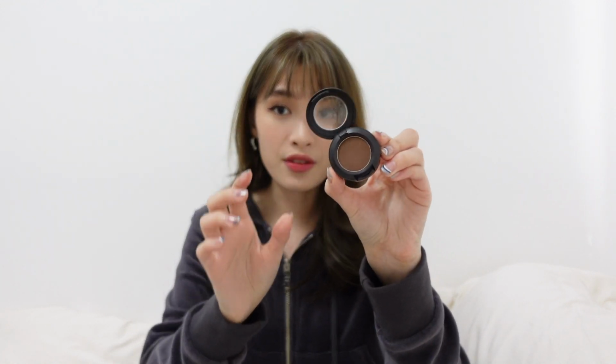So this other shade that I like is Espresso. This is a very dark and matte brown. With this one, I use it to line my eyes. This is very pigmented and very dark, so it's perfect for your eyes. If you want to do smoky looks and stuff, this is the color that you should go for.